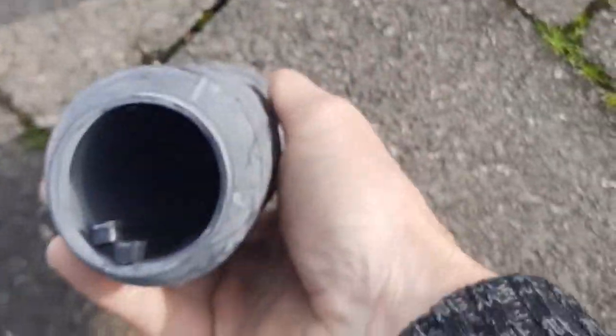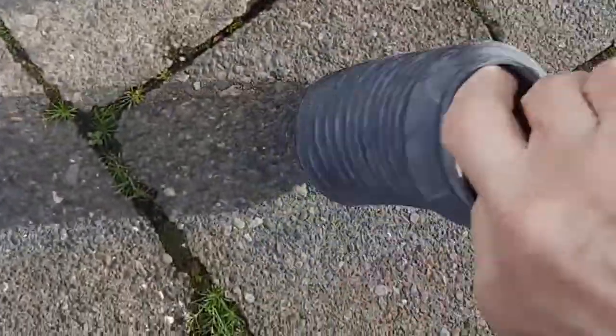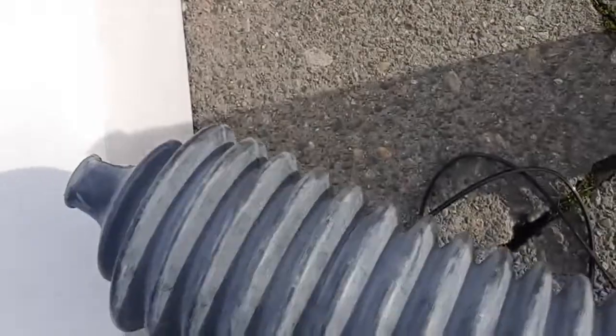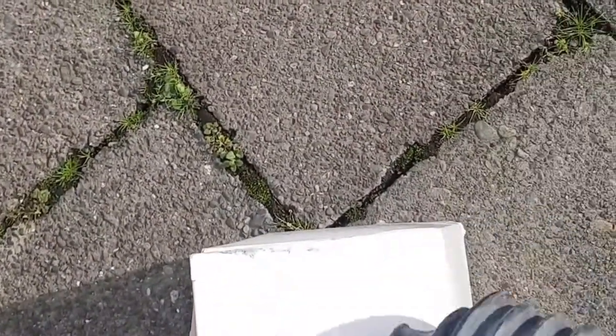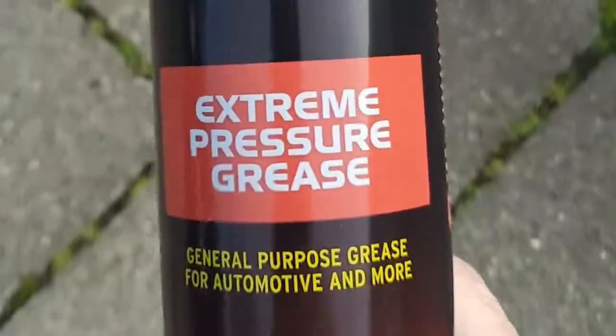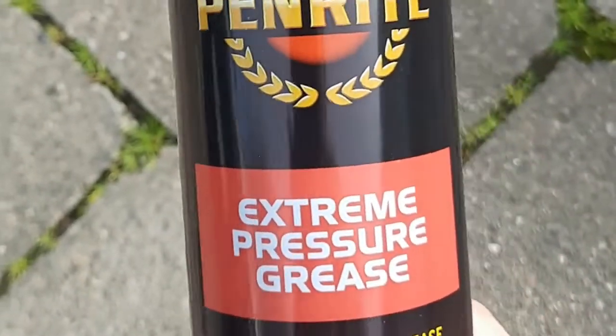Here's the steering rack boot, and in there is a couple of cable ties as well, just for good measure, to put around the end and around that end as well on the steering rack end. So that's the new boot, and also some Penrite extreme pressure grease. Apparently that's the grease. Extreme pressure grease is what you use inside on the steering rack bit.